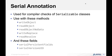Same thing with this is the idea of being able to annotate any of these methods, writeObject, readObject, and so on. Or if you're using the fields serialPersistentFields or serialVersionUID, you can put the Serial annotation on that and have the compiler do the checks for you on those things.